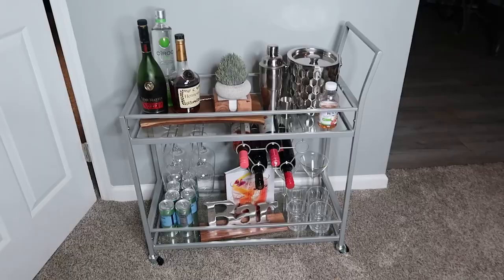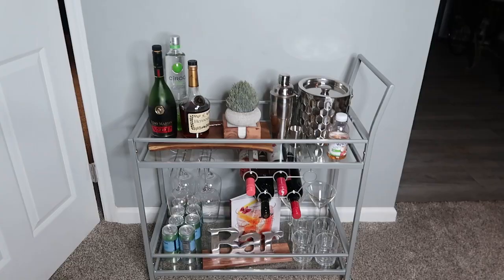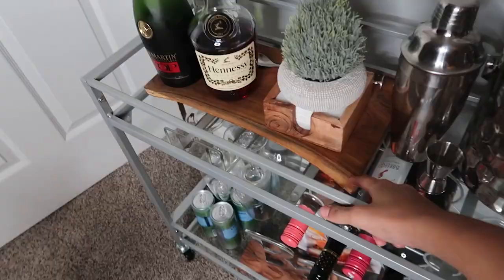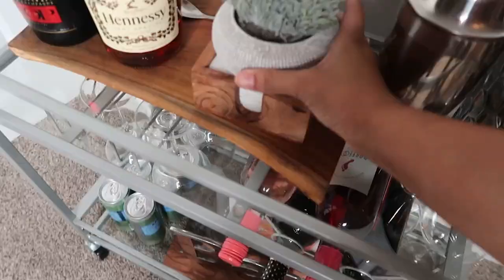I also wanted to show you guys my bar, because I didn't really get to show you the final product. So here's the bar, guys. Since it is right here, I need to move it. I did end up getting the wood thing to put the drinks on. I got these coasters to match it. Now y'all know all of that.